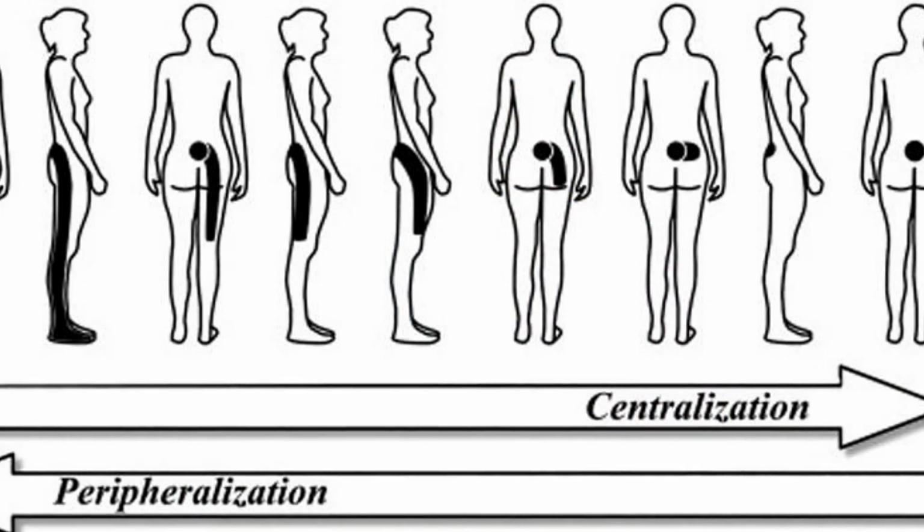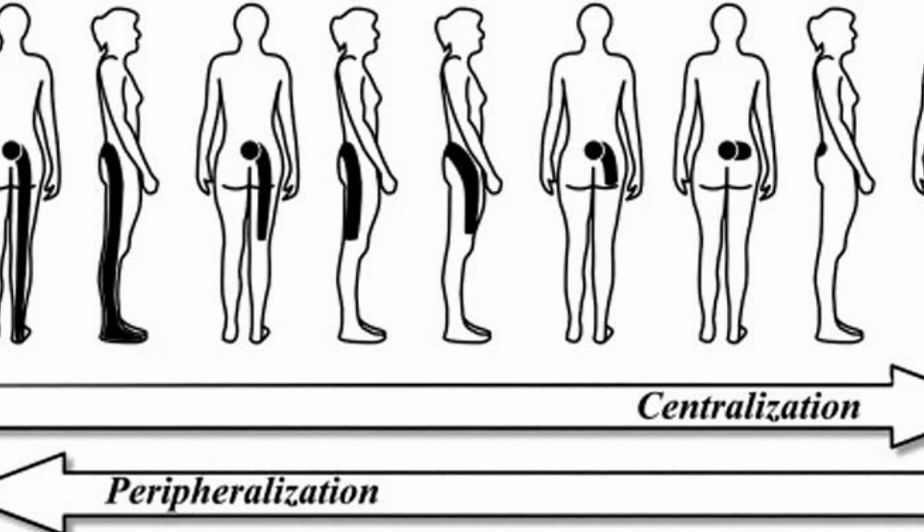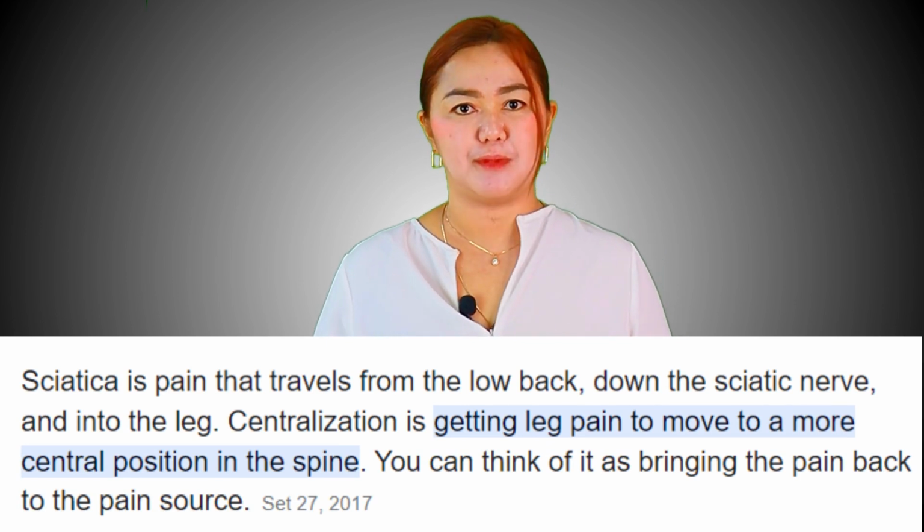This is the principle of centralization and peripheralization of symptoms. For example, if before doing a particular movement or exercise, you feel the pain and the discomfort in your foot, but after doing a particular exercise, the pain is now located in your lower leg, that means that there is centralization of symptoms. Centralization of symptoms means that the pain is now closer to the spine.